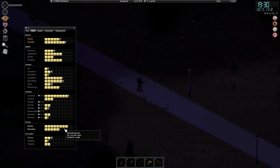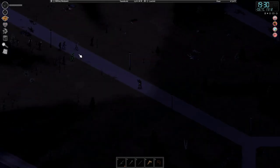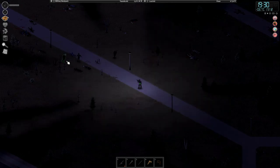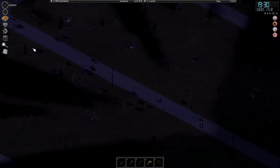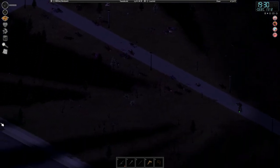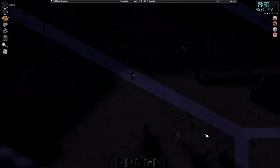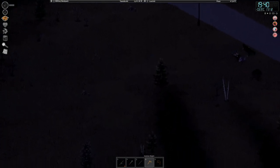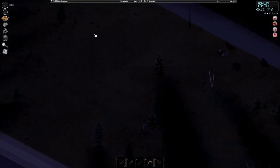I wish it was faster at reloading though. I might have to grind that skill up a bit. So it'll do me some favours. Now it's probably... That's what I've been waiting for. What did he have in his chest? Nothing.